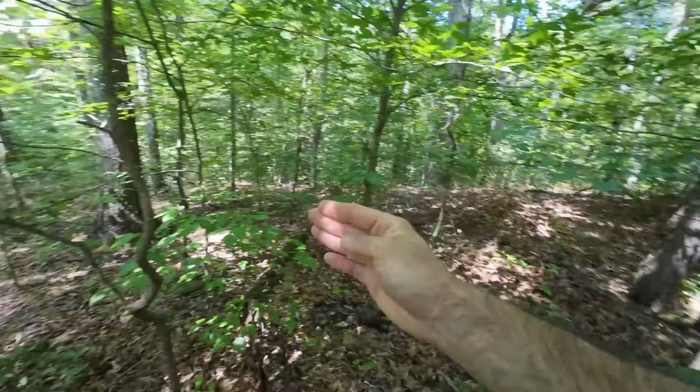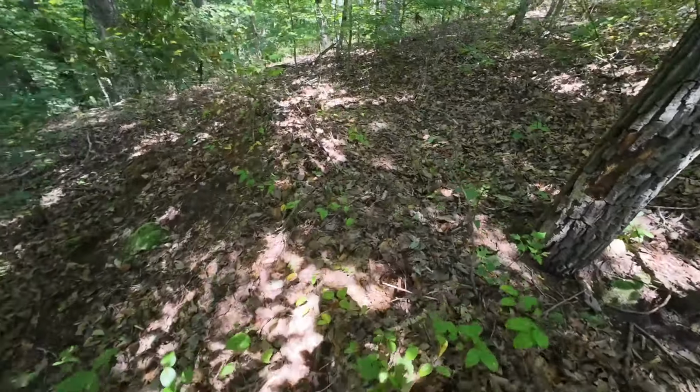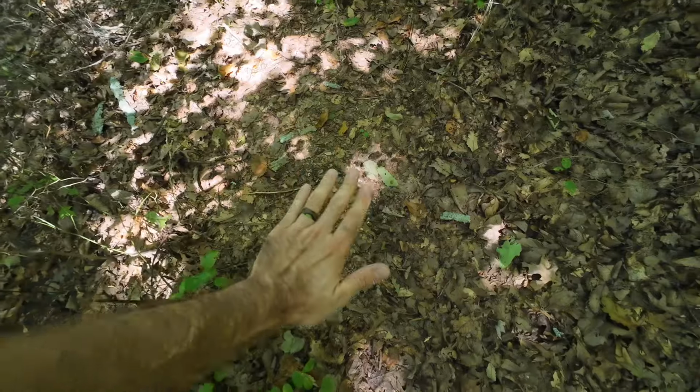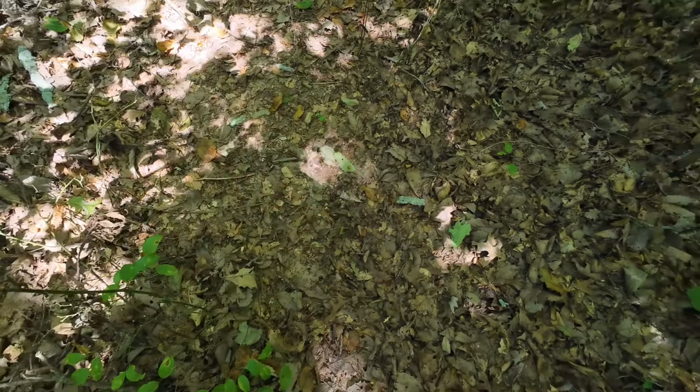And this is just the point that goes down into the hub. So this is a lot of times where you see them bedding. This is kind of where the point is getting ready to break off. And you can see how everything's kind of matted down right there. That's definitely been a deer laying there really recently. It doesn't take long for the leaves to kind of expand back up. When they're flat like that, you know they've been using it.